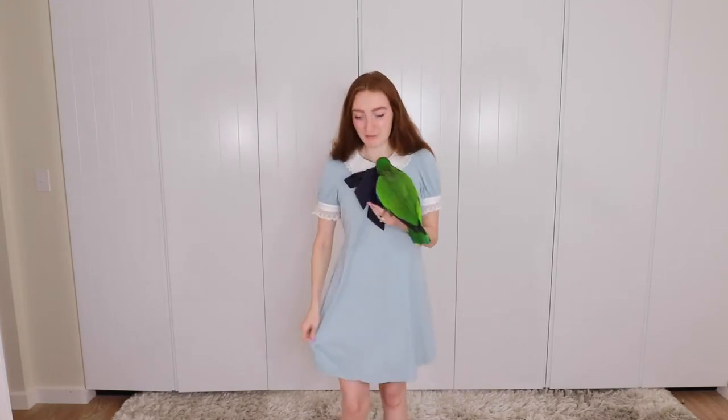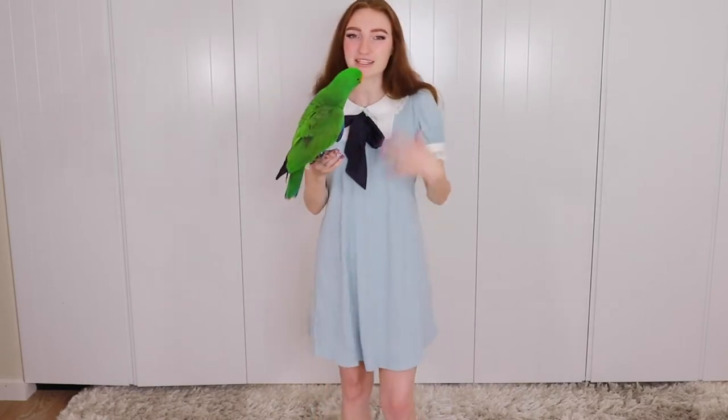But aside from that, it's very, very comfortable. This fabric is very thick. So this isn't really a summertime appropriate dress. It's more of a fall to winter, maybe winter with a coat and some stockings. Summer, this would be way too hot.